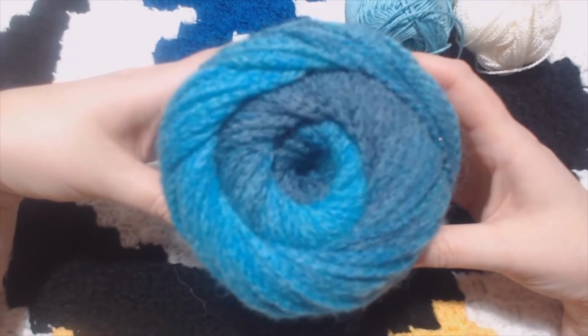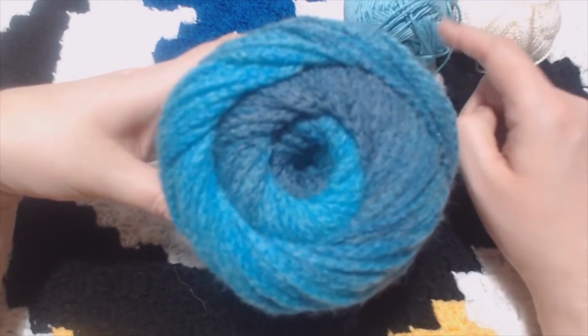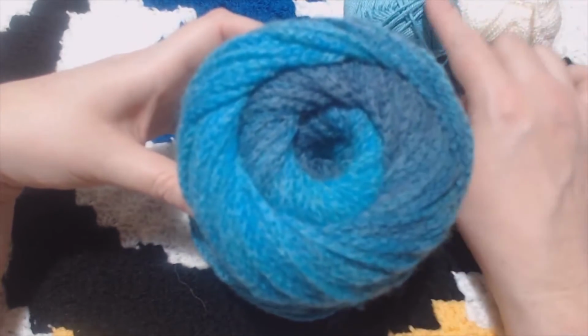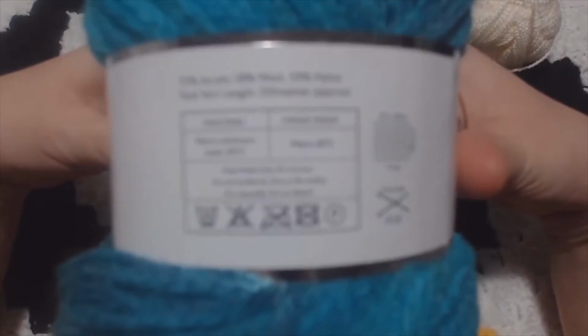Again, this is showing up blue, and it is actually more green. It is a very similar green to this one here, which is this bit here, is that colour. But let's get on with the label.